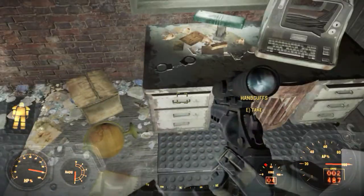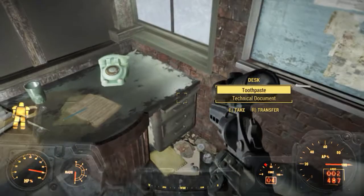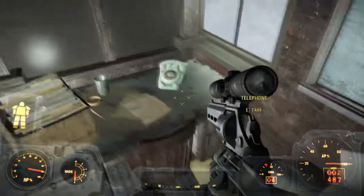Alright, let's check these desks because there's got to be an Eddie Winter thing in here somewhere. Technical document, toothpaste.